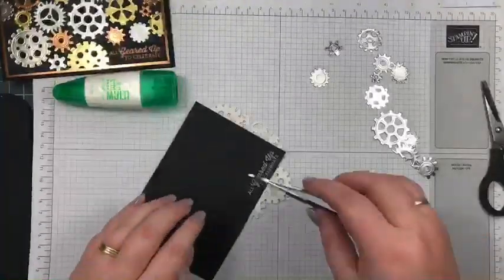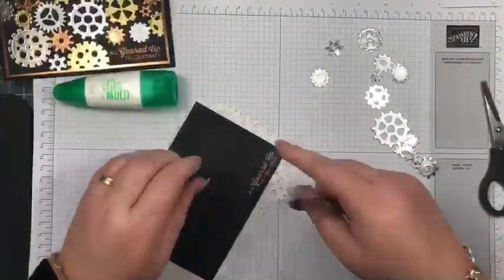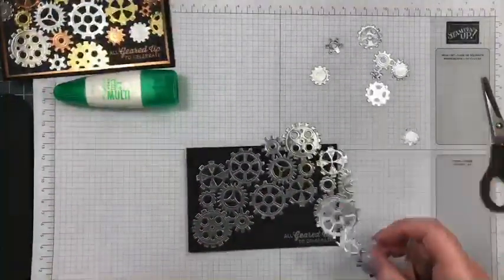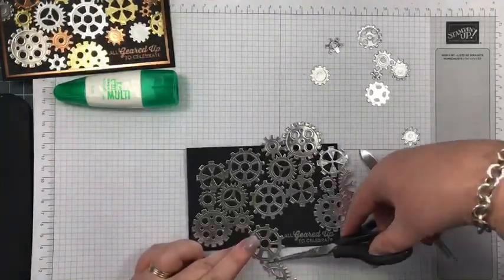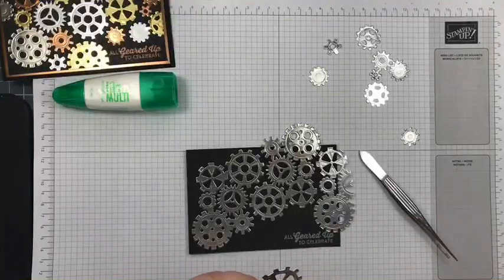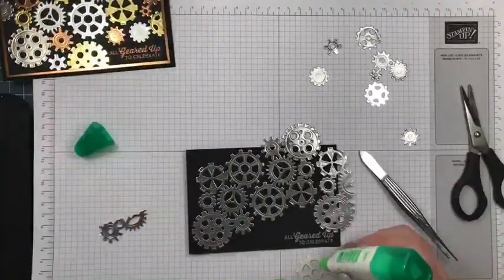Right. And again, I'm just going to press it. So I'm going to cut off all these excess bits. That's good. I then might put that bit there. So I'm just using all the bits. Oh, let's chop that off. There we go. And we'll stick him on. And then just filling in the gaps.